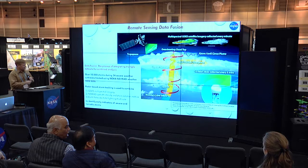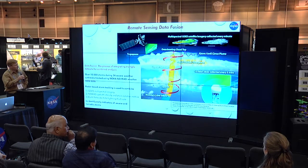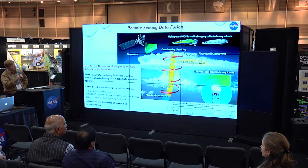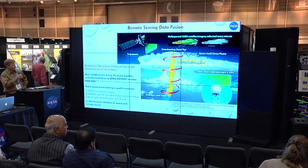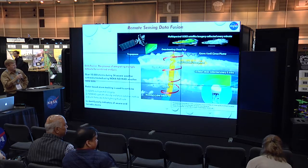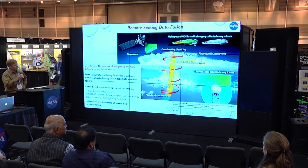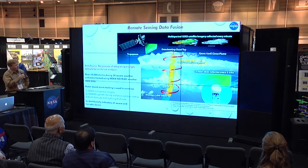So that's the goal of the project. Now, this is a depiction of the various elements of a severe thunderstorm. Of course, we have strong updrafts, frequent lightning, storm rotation, and rapid outflow aloft.